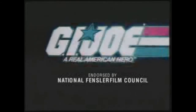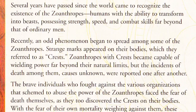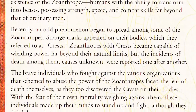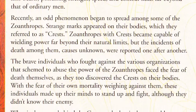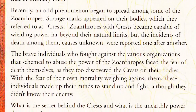It's specifically noted that the zoanthropes that fought against, quote, the various organizations, Xylon, Zeon, that schemed to abuse the power of zoanthropes, otherwise known as almost the entire cast, have the mark on them as well, and are going to stand and fight, quote, although they didn't know their enemy.